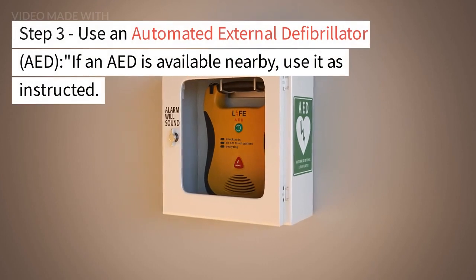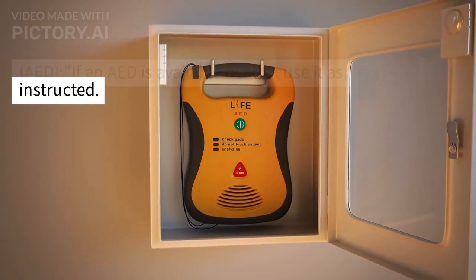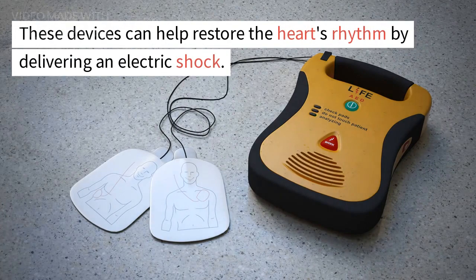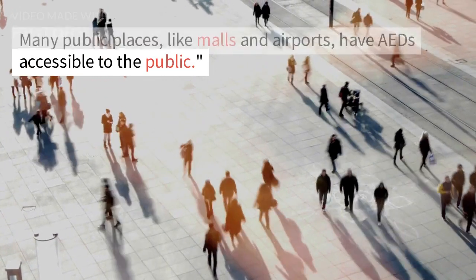Step 3. Use an automated external defibrillator, AED. If an AED is available nearby, use it as instructed. These devices can help restore the heart's rhythm by delivering an electric shock. Many public places, like malls and airports, have AEDs accessible to the public.